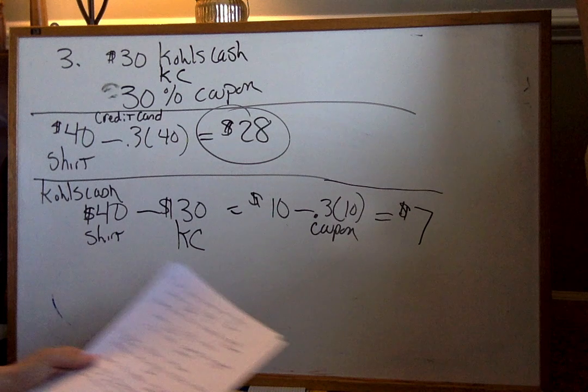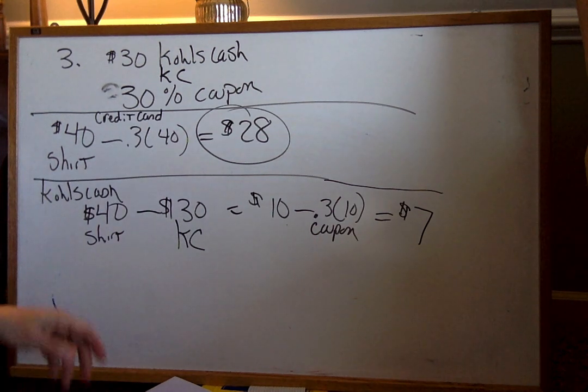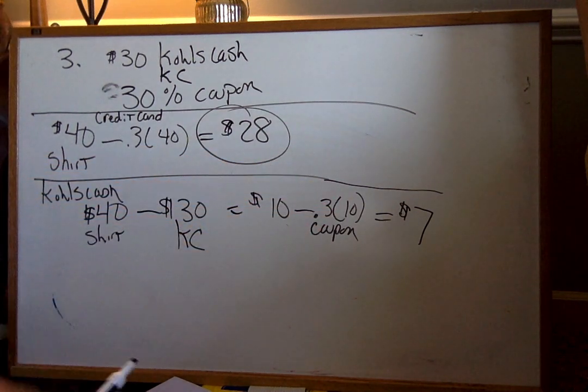And it is because of the way Kohls does it. This is misleading, and to me it's false advertising, but all they have to do is put that small print on the back of the Kohls Cash, and that, of course, saves them legally, right? So, basically, how much was my Kohls Cash actually worth? Let me get a different color pen.